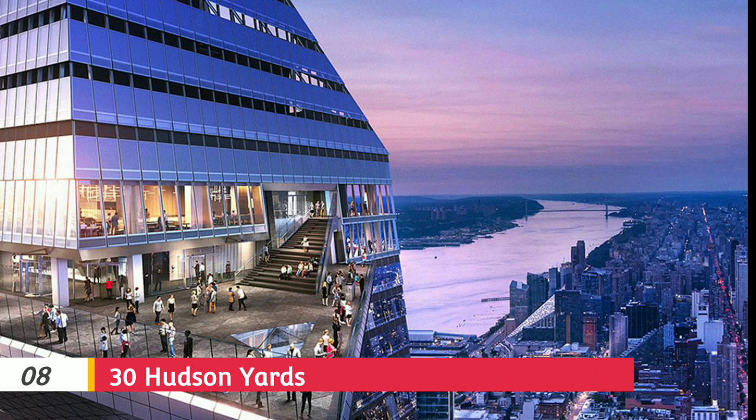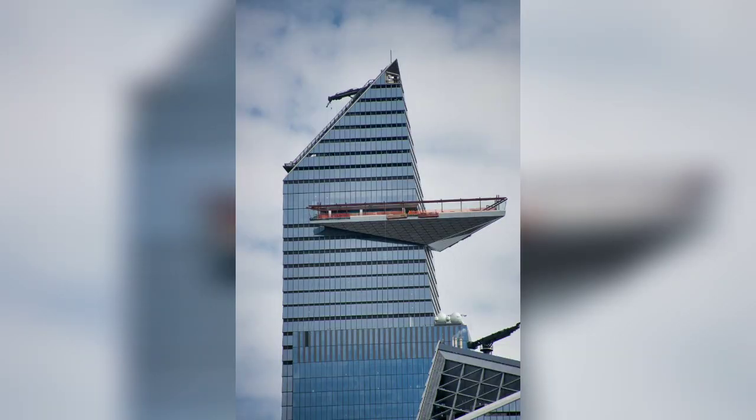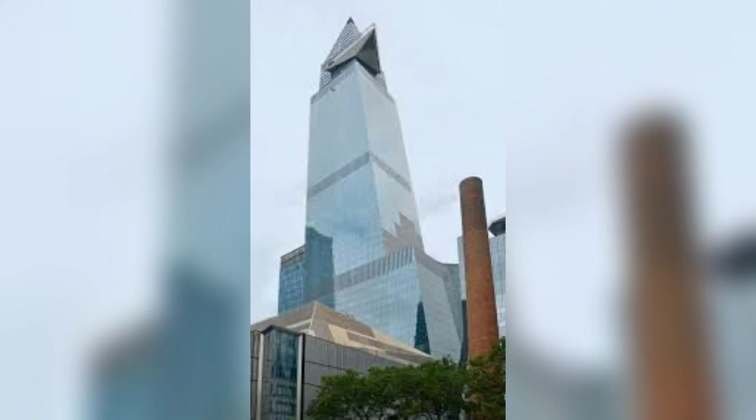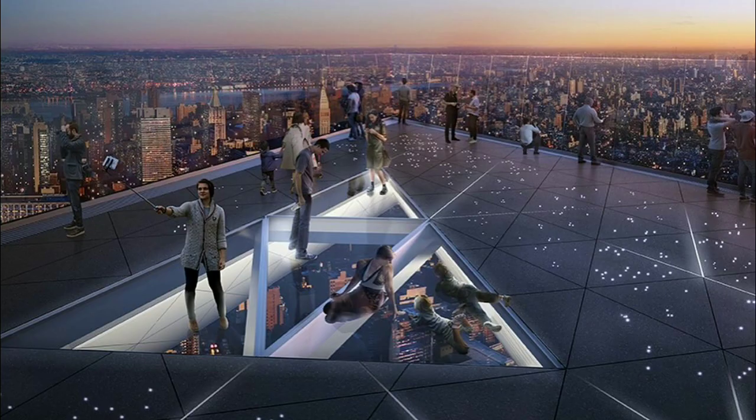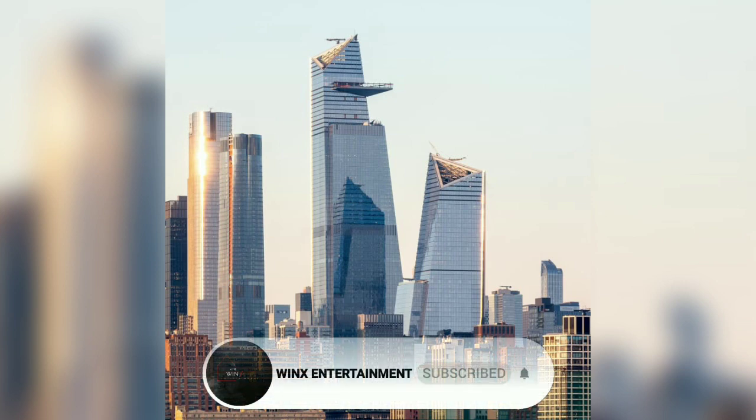Number 8. 30 Hudson Yards, New York. Also known as the North Tower of Hudson Yards, the 1,268 feet super tall skyscraper comprised of 73 floors in use was originally planned to reach 480 meters into the air. Completed in March 2019, it is set at the intersection of 33rd Street and 10th Avenue, with the Hell's Kitchen, Chelsea, and the Penn Station around.